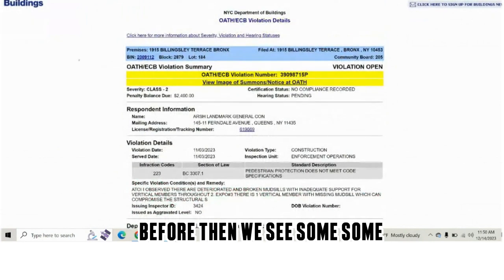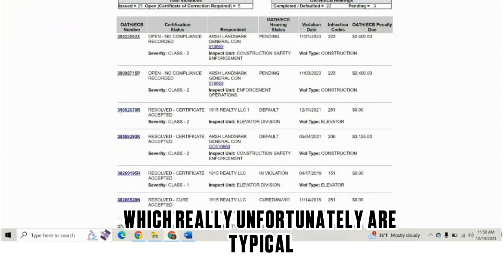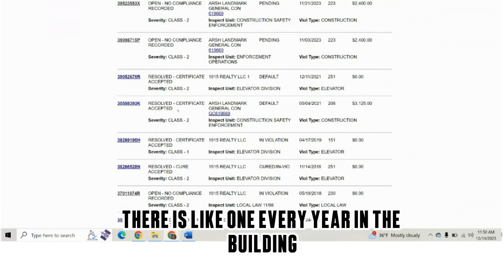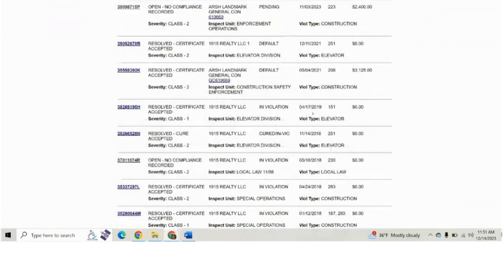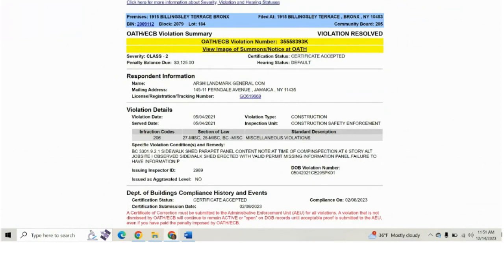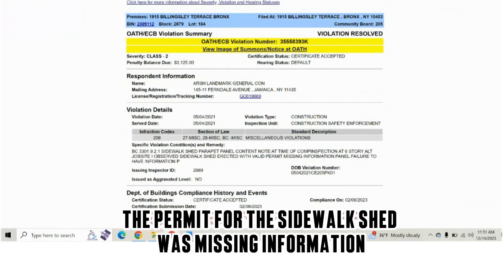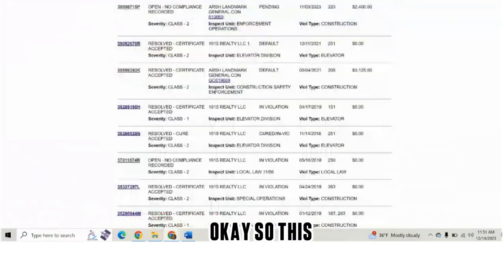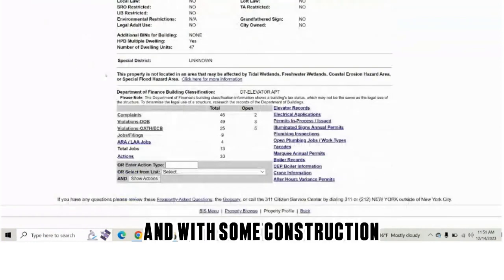And then before then, we see some elevator violations, which unfortunately are typical. There are many, as you can see. There is about one every year in the building, and there is one violation due to construction. Let's take a look into that one. Okay, so the permit for the sidewalk shed was missing information, so they received another violation back in 2021. So this building definitely had a history of issues with their sidewalk sheds and with some construction.